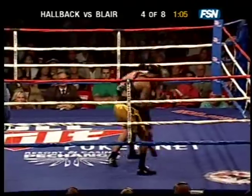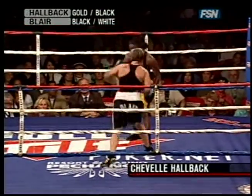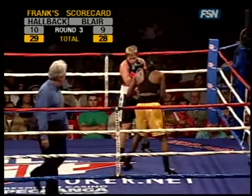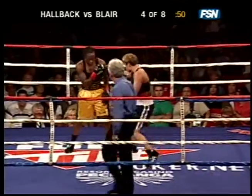This movement is very effective for Chevelle Hallback. Don't cuff her behind that head. Chevelle, by the way, used to be a running back in women's tackle football. And a linebacker, she pointed out as well.